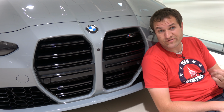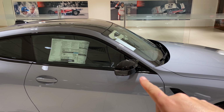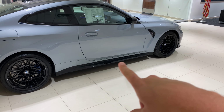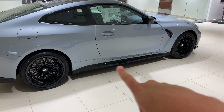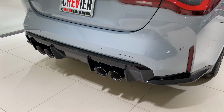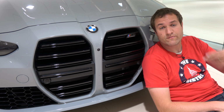Next up, some notable differences between the Competition and the regular models on the outside. One big one is black trim. You can see black trim around the windows on the Competition. You also have black wheels on the Competition and black trim on the exhaust. BMW calls this shadow line trim. I personally prefer the word black, but either way, black trim helps distinguish the Competition from the standard models.